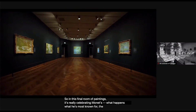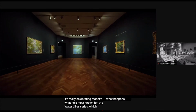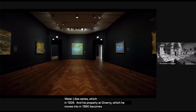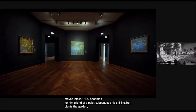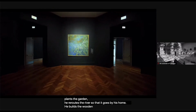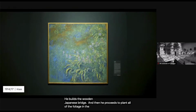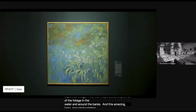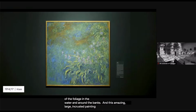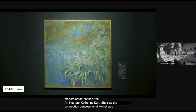And his property at Giverny, which he moves into in 1890, becomes for him a kind of a palette, becomes his still life. He plants the garden, he reroutes the river so that it goes by his home. He builds the wooden Japanese bridge, and then he proceeds to plant all of the foliage in the water and around the banks. And this amazing, large, encrusted painting called The Irises was purchased by the curator of modern art at the time, Catherine Kuh. She saw the connection between what Monet was doing with these large, immersive, abstract canvases and what was going on in avant-garde art at the time.